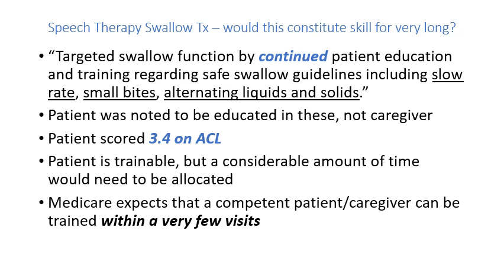Can we objectify it? Small bites, what does that mean? And sometimes speech therapists will talk about, patients able to take a quarter teaspoon, half teaspoon, full teaspoon. So let's objectify that small bite. Let's talk about what that actually means. But alternating liquids and solids, that's purely binary. I mean, that's every other is a swallow of solids, every other is a swallow of liquids. That's not hard.